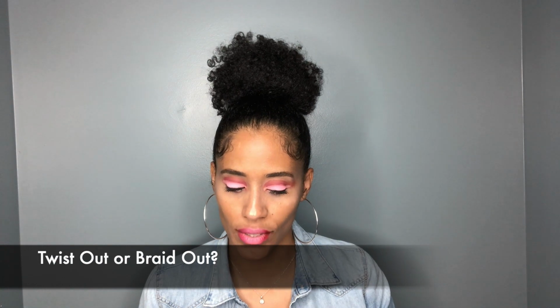Twist outs or braid outs? I have to say that right now, twist outs, hands down. Now when my hair was long before I started my journey and my hair was tailbone length, it was a braid out. The braids were just so long and it was just, oof, I loved it. But now that my hair is shorter, twist outs, they're just so bomb. I love it. I've mastered it and it's just so beautiful to me. They're both lovely, yes, but right now, at this stage, twist outs.